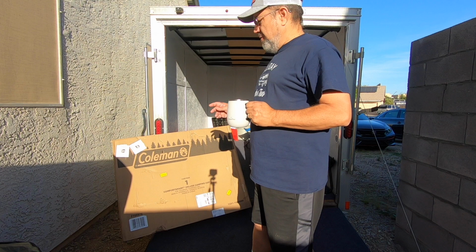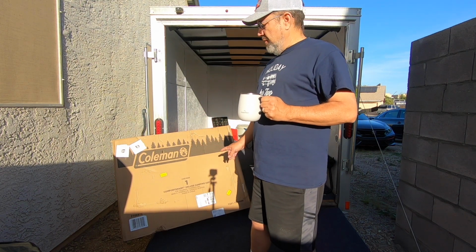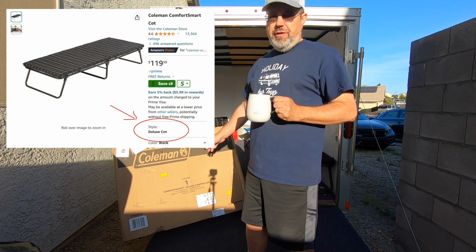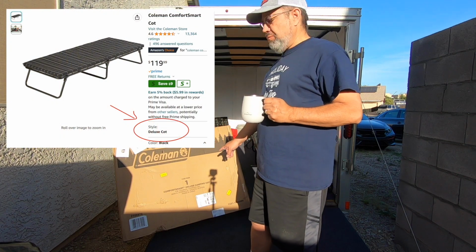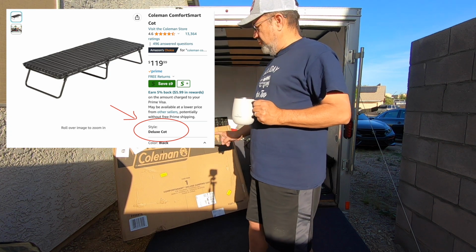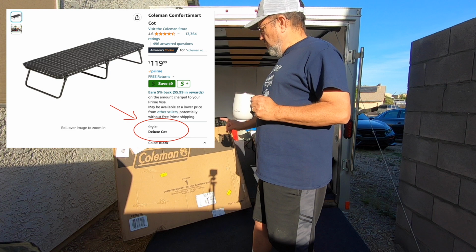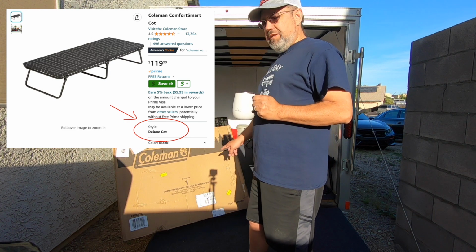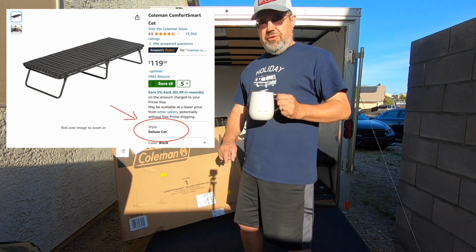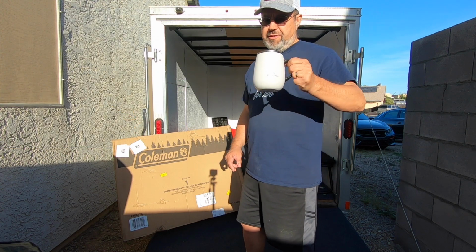I want to show you my newest upgrade here to our cargo camper build. I got some Coleman ComfortSmart Deluxe Cots. I got two of them, and I'm going to show you why I got them in just a minute. But this is the Coleman ComfortSmart Deluxe Camping Cot. So let me show you what those are and why I picked those for my cargo trailer. Let's go.